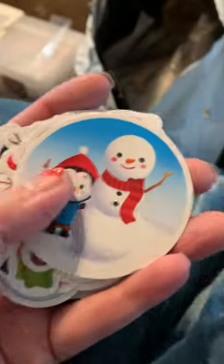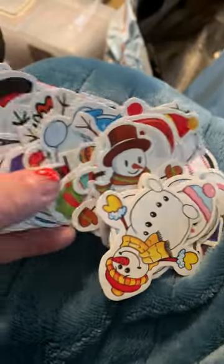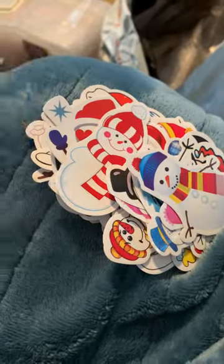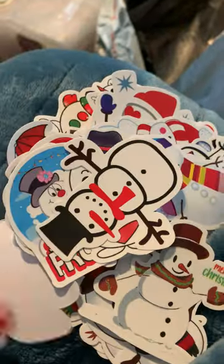Okay. This is another pack of stickers. They're all snowmen, so they still count with all the snow that we're all experiencing. So these will either go on packages or in packages, but more shipping stickers for my shipping box, because I have been really, really low on stickers. Okay.